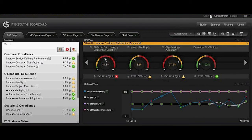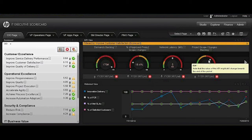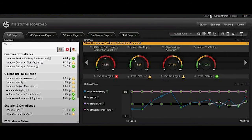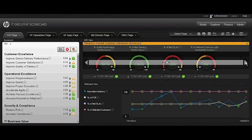So in this case, the first KPI, let me scroll all the way back over here to the left. You'll notice all these KPIs are well into the red. They're not acceptable. It's the current month of July. As we scroll to the right, we can then start to see the ones that are in the yellow, which are considered a warning status. And then the ones on the end are those that are actually acceptable within the green.